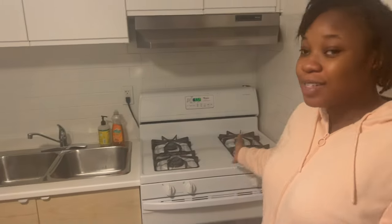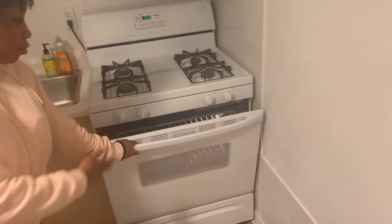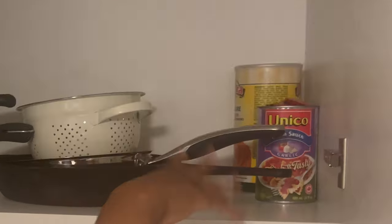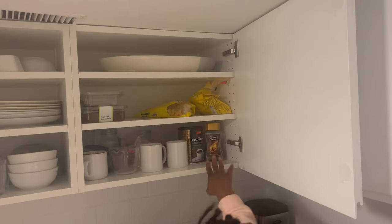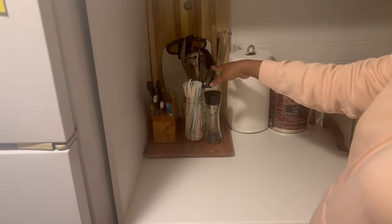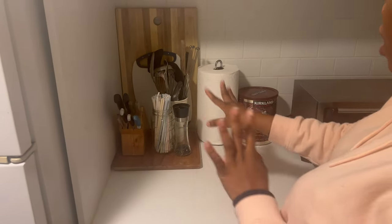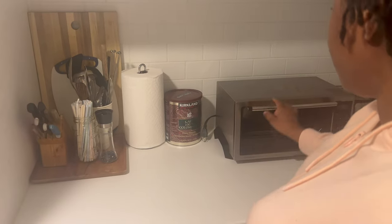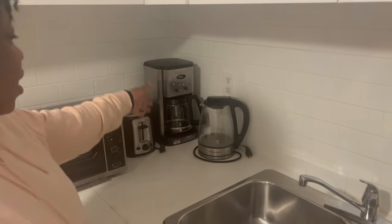Then this is the gas cooker. It has an oven. Then we have the extractor. Up here we have pots. Here, more pots and sauce over there. Here we have plates and cups. Then we have pasta, coffee, tea, and the like for breakfast as we come here. Our house is so nice. Around here we have the kitchen utensils, knife, spoon, and stuff. We have a kitchen towel here. I think this is coffee. Then this is the microwave, toaster here. Then coffee maker.